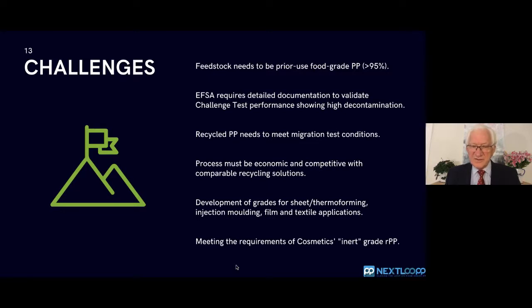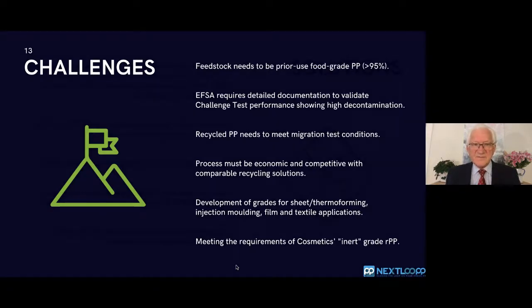The processes we use must be economic and competitive with other recycling solutions. And of course, we have to develop those grades for all the various processing techniques I mentioned earlier. And we need to meet the requirements of the cosmetics industry. And here we're going to be developing an inert grade of recycled PP, which will meet all of the challenges of migration that the cosmetics industry faces in the various formats.